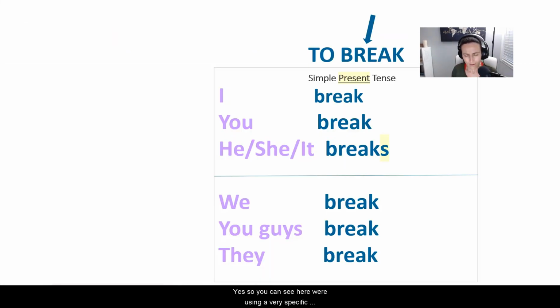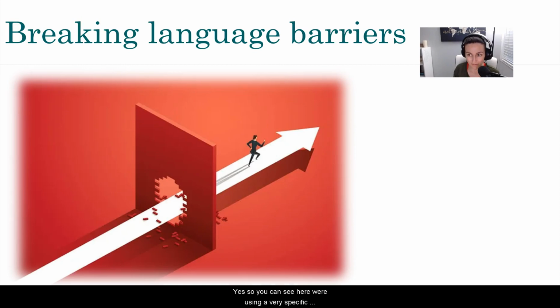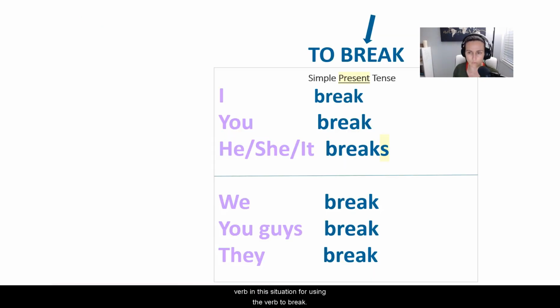Yes, so you can see here we're using a very specific verb in this situation. We're using the verb to break. Yes, why? Because we want to break language barriers. So, how do I conjugate this verb in English? In the simple present tense, I conjugate it like this: I break language barriers, you break language barriers, he, she, it breaks language barriers. Don't forget the S. Very important to remember the S here.